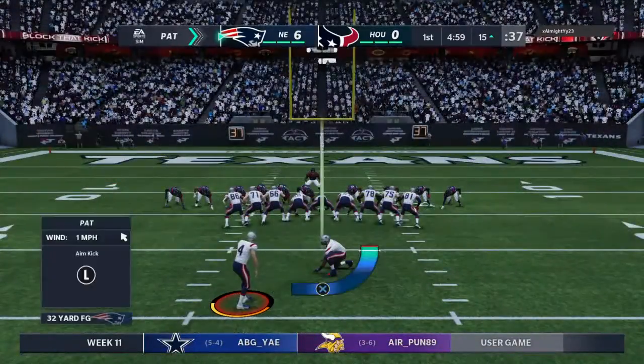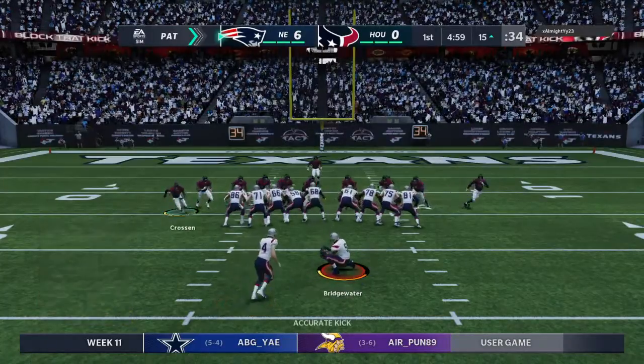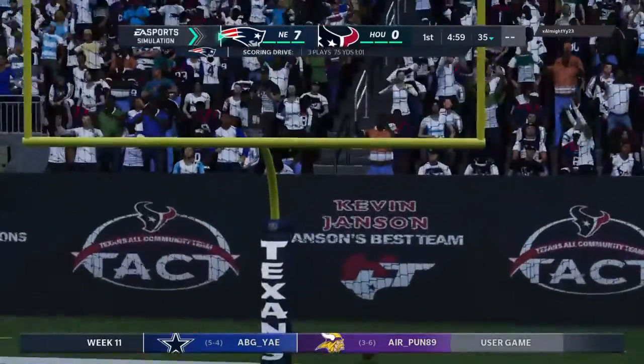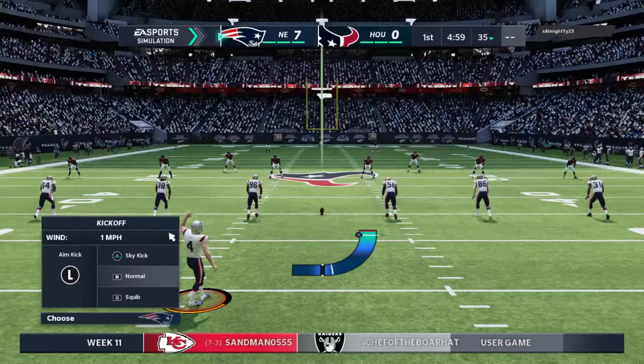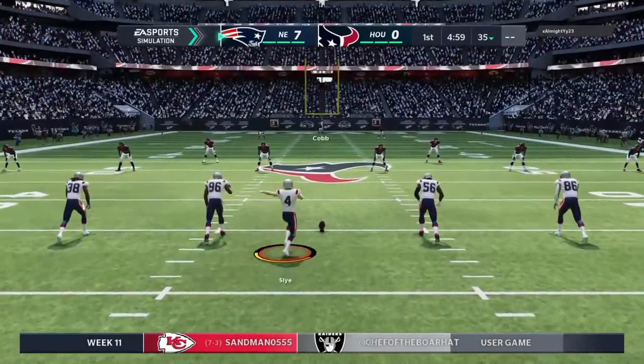Joey Slye lining up for the point after. It took them an extra look, but they found out it is a touchdown indeed. The official says this one counts. Patriots 7. Point after, right down the middle. And that makes the score 7-0.